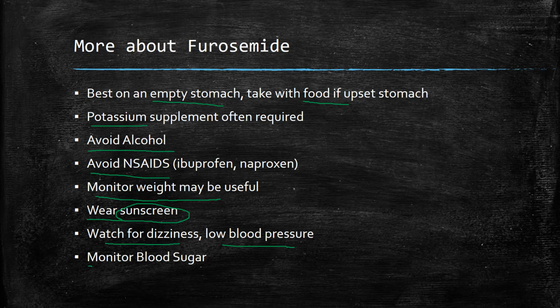And again, we talked about the effect on blood sugar. You'd want to monitor your blood sugar. Let your doctor know if it seems to be affecting your blood sugar, and then they can determine whether the medicine needs to be adjusted or changed.